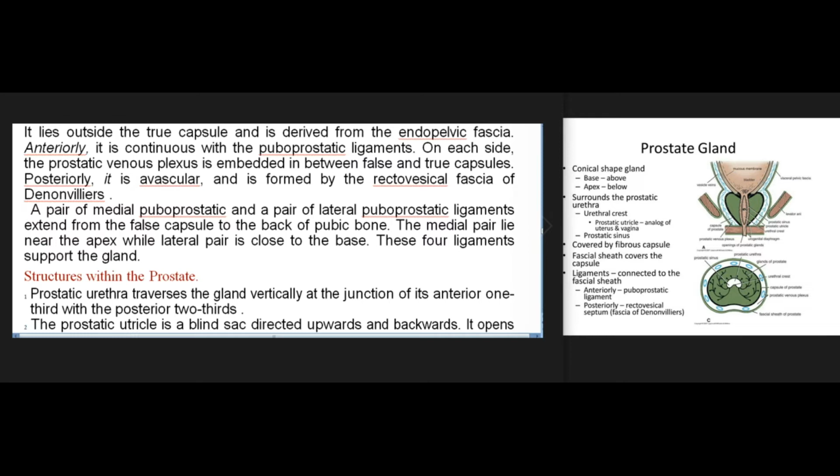A pair of medial puboprostatic and a pair of lateral puboprostatic ligaments extend from the false capsule to the back of the pubic bone. The medial pair lie near the apex while the lateral pair is close to the base. These 4 ligaments support the gland. Structures within the prostate. 1. The prostatic urethra traverses the gland vertically at the junction of its anterior 1/3 with the posterior 2/3.